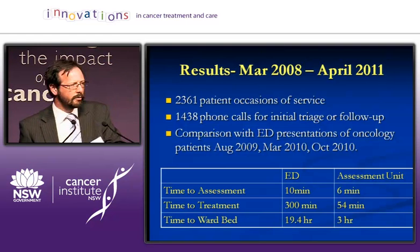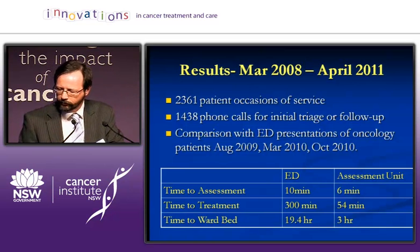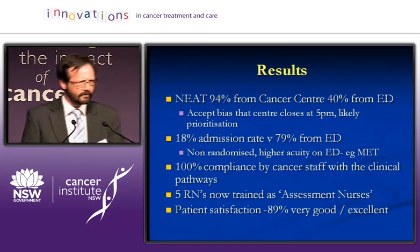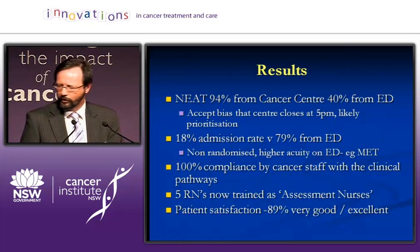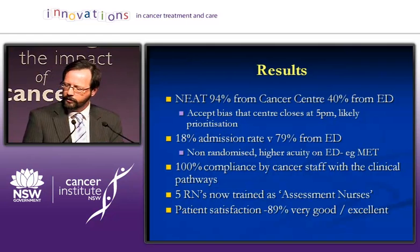We were able to do it within the magical 4 hours, but again, there are reasons for that. So if you look at the new measurement of NEAT, the emergency access times, we do pretty well. The hospital itself, less so. But because we close at 5 o'clock, our patients are preferentially given ward beds. So there is a positive bias in that, but probably not enough to account for that 50% difference.